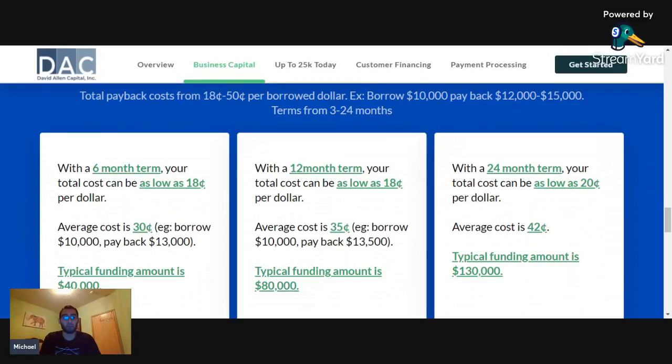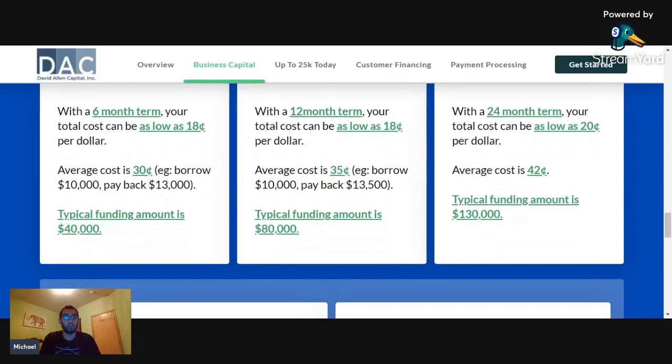Terms from 3 to 24 months. With a 6-month term, your total cost can be as low as 18 cents per dollar. Average cost is 30 cents. Example, you borrow 10,000, payback 13,000. Typical funding amount is 40,000.